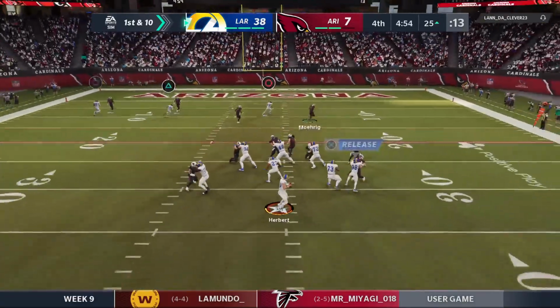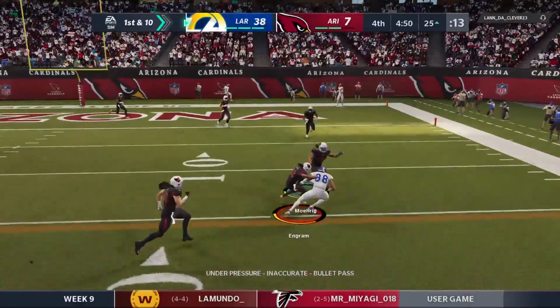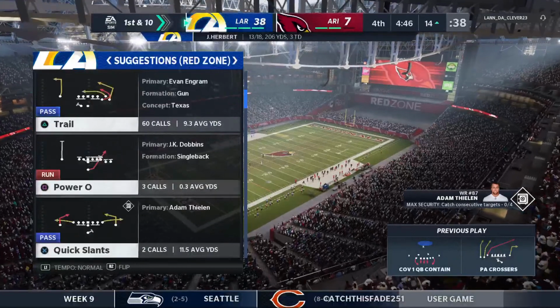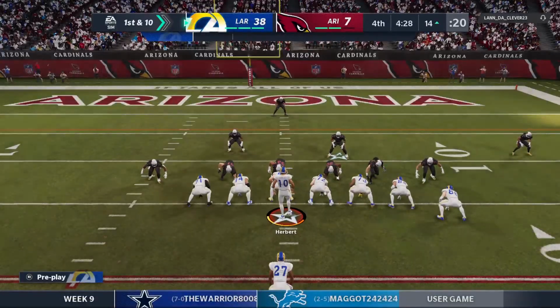A play fake, and now Herbert to throw. Finds his tight end Ingram, and down inside the 15 he goes. 11 more yards that go around. A first down as well.